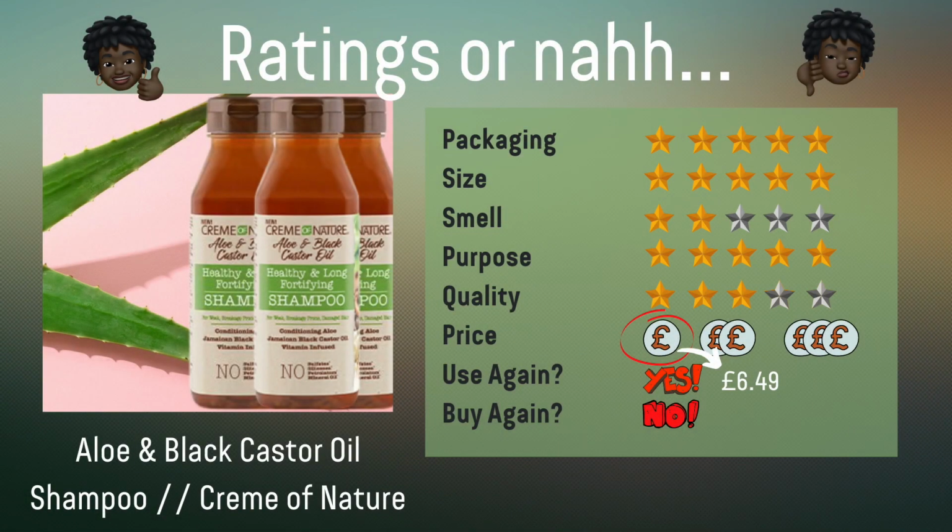For all of the products, I rated the smell the same because it has this kind of medicinal, neutral type smell. I'm not really here for it. It's not horrible, it's just not anything exciting.